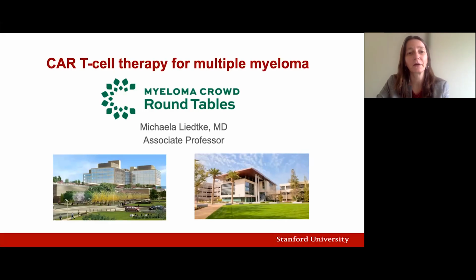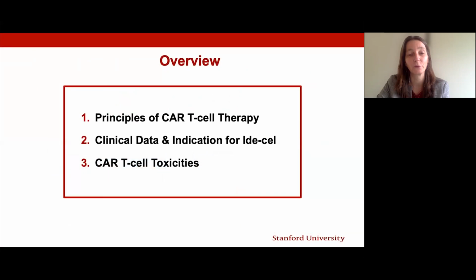So I'm going to talk about CAR T-cell therapy for multiple myeloma. And I thought I'll break it up by first talking about the principles of CAR T-cell therapy, since it is a rather complicated but very elegant way of treatment. And then we can review together the clinical data and the indication for ide-cel, which is the only CAR T-cell therapy that's currently approved for multiple myeloma. And in the last part of my presentation, I want to make you aware of the toxicities that we need to expect with this treatment.